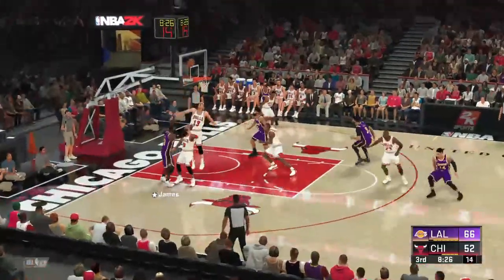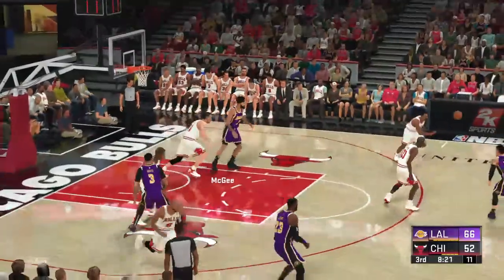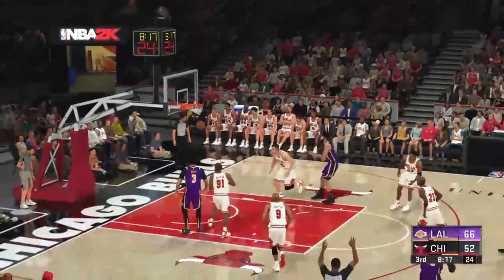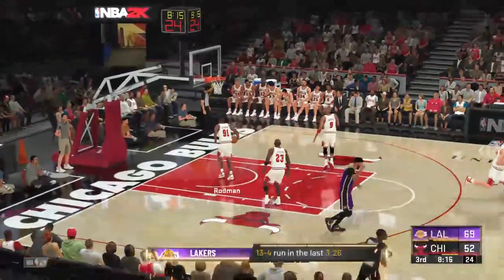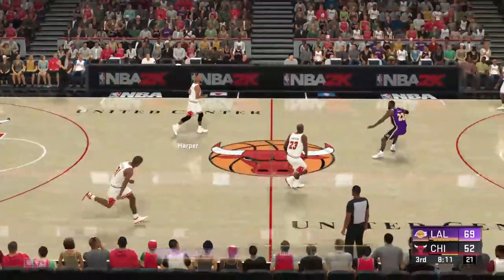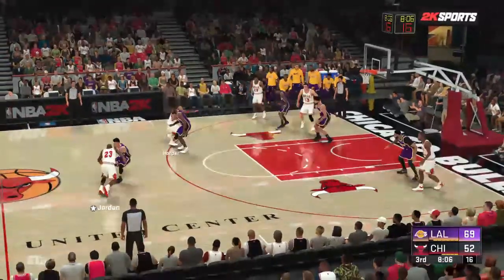LeBron against Harper. Passes it to Caldwell Pope. And the wide open shot from Green. Drains it from beyond the arc. Green's got 10 points in the game. When you're trying to space the floor, Green's the guy you want out there. The defense is forced to respect him from range.